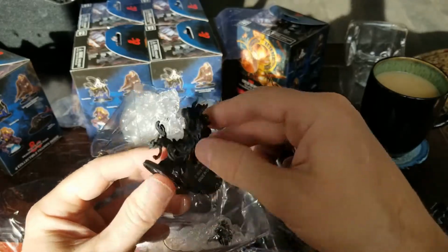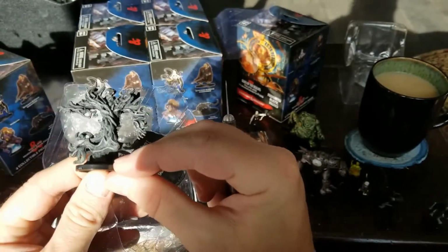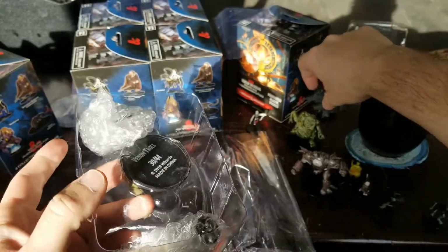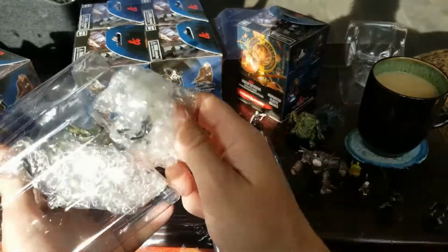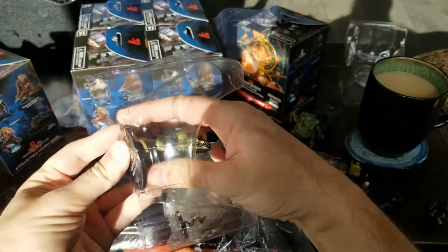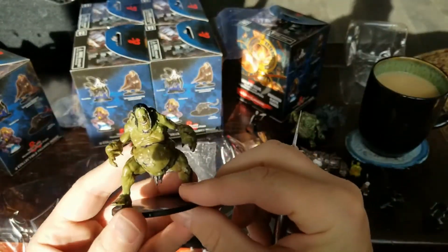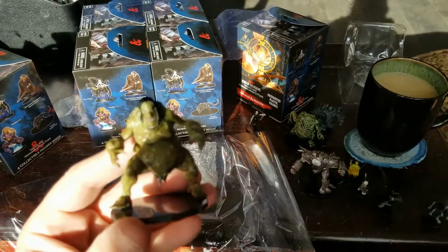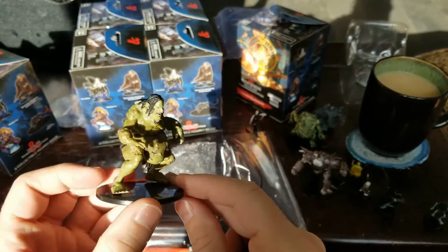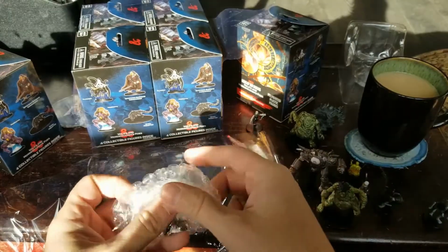See an owlbear. Very cool looking sculpt. I like that. That's a very cool sculpt. Pretty good paint job. What's the big mini? What's in here? Looks like a troll. A venom troll. Pretty cool. It's a nice looking troll. Another one of my favorite monsters in D&D.